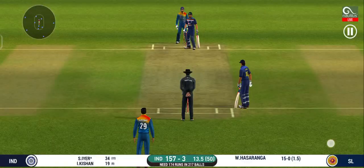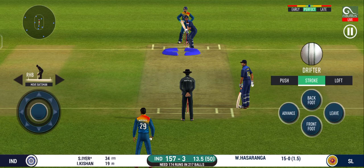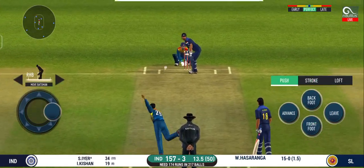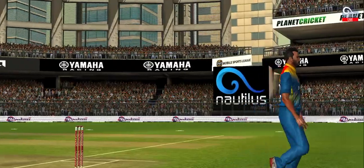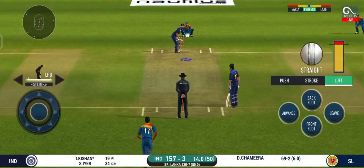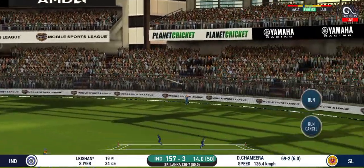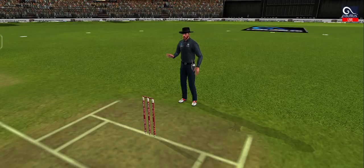That's a very loose shot at this stage of the game. He had no option but to go for it at this stage of the match. Missed that completely. The bowler will have to be extra careful of the line he bowls to this field. That is in the air and in the gap as well. Goes for four.